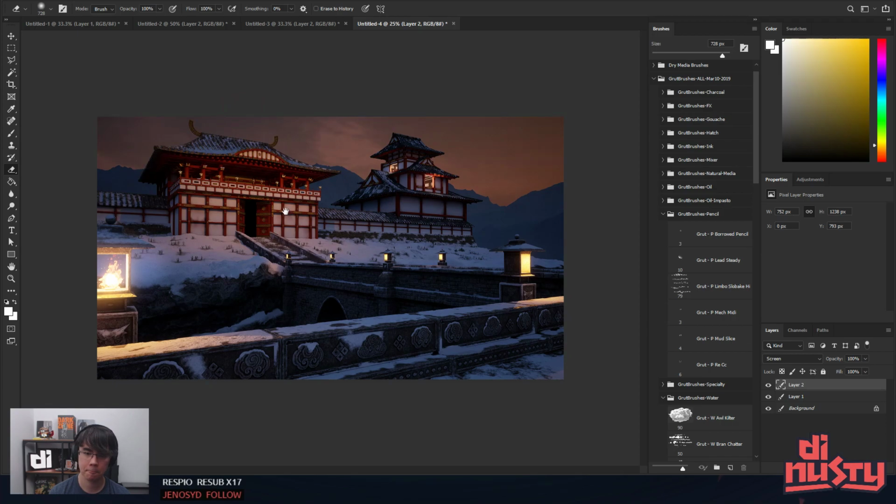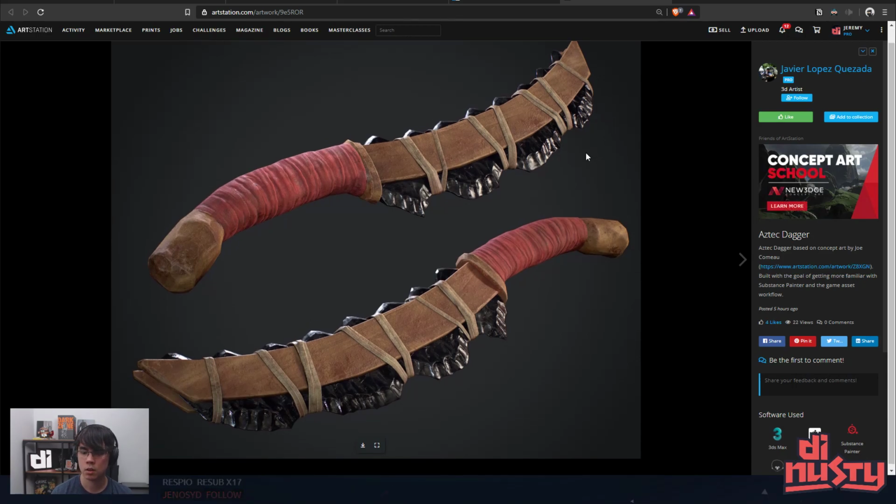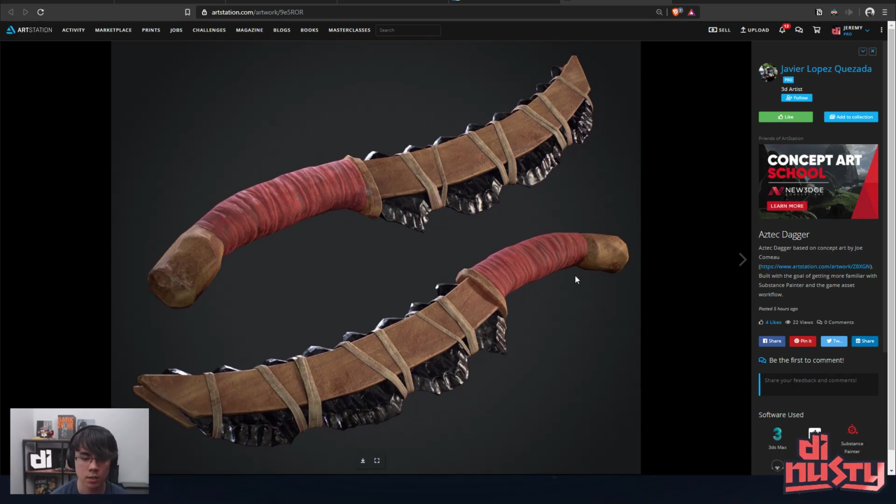Yeah. Okay, let's check out Javier's. I've been slowly working on this Aztec dagger, learning Painter and game prop workflow. Would love to hear what you think. All right, let's check it out. All right, cool. So, let's see here.